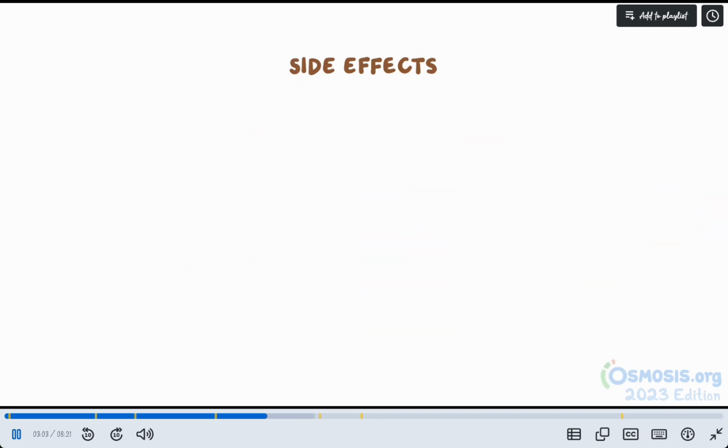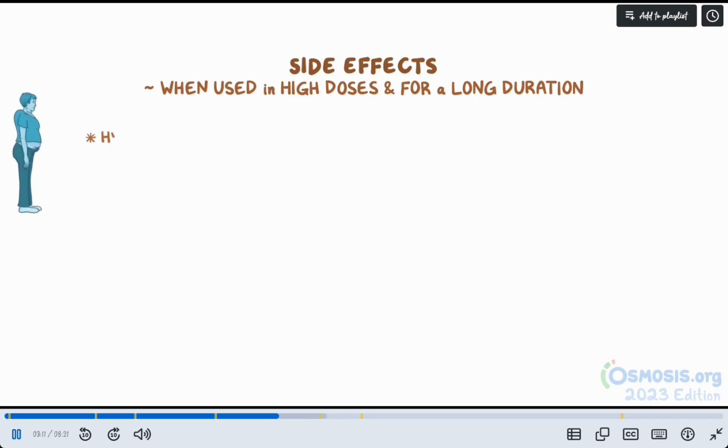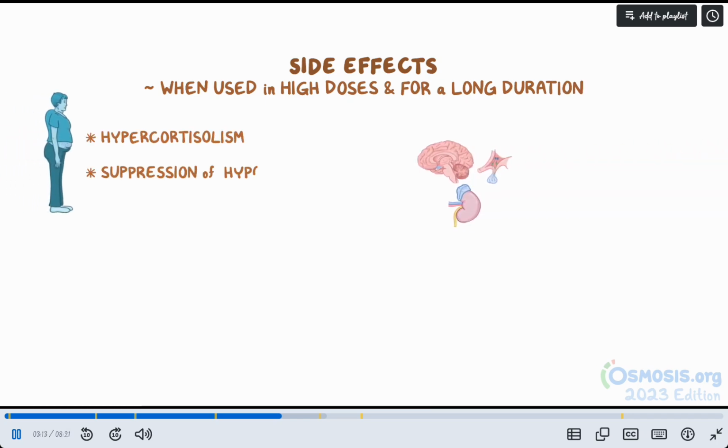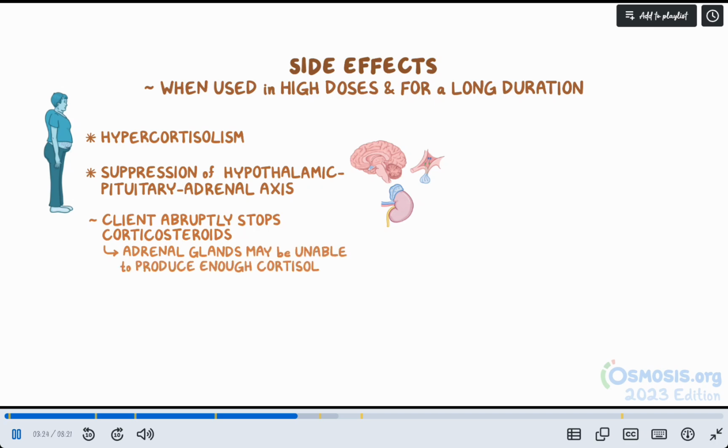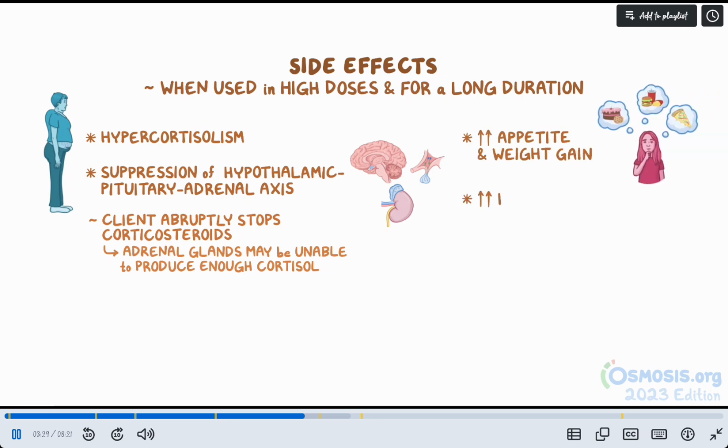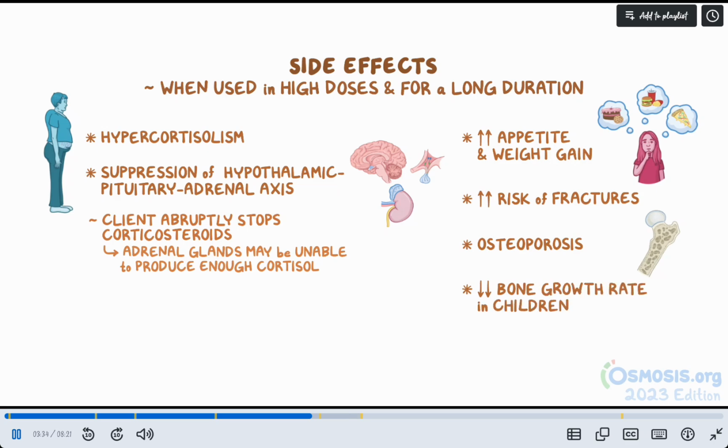Less commonly, inhaled corticosteroids are associated with other side effects, especially when used in high doses and for a long duration. These include hypercortisolism and suppression of the hypothalamic pituitary adrenal axis. As a result, if the client abruptly stops using corticosteroids, the adrenal glands may be unable to produce enough cortisol. Additional side effects of inhaled corticosteroids include increased appetite and weight gain, increased risk of fractures, osteoporosis, and decreased bone growth rate in children. Now, in general, inhaled corticosteroids are considered to be safe and effective medications.